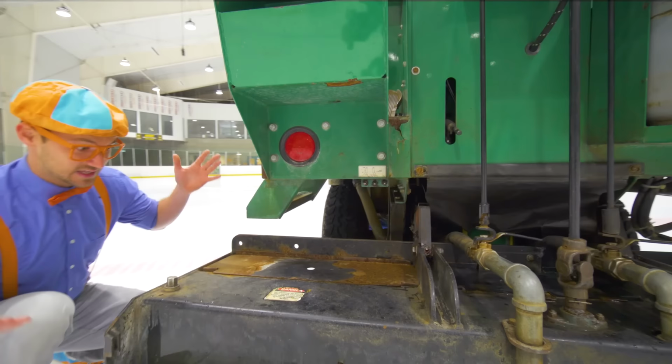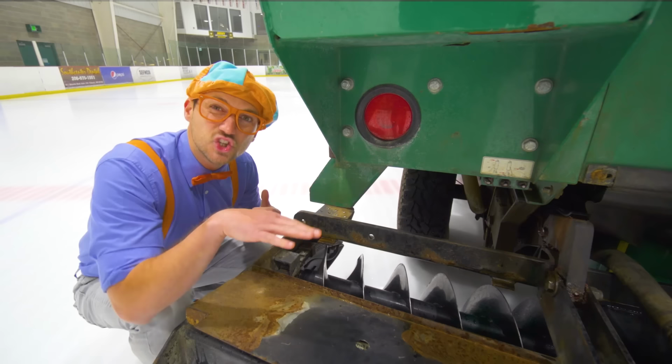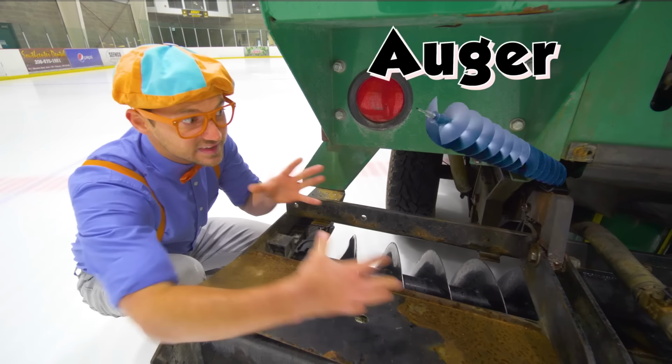This unit is the conditioner. And one cool part of the conditioner is right in here. Whoa. So there's like a razor blade down there that shaves the ice. It's really hard to see, but this, yeah, looks like a spiral. This is an auger that pushes all the ice to the center, then goes to the top, and then goes to the dump tank. Whoa.